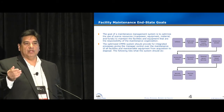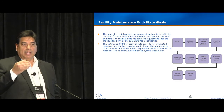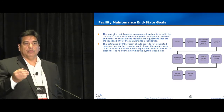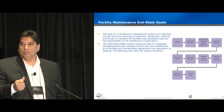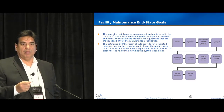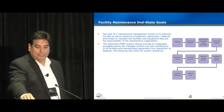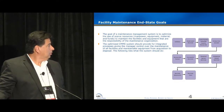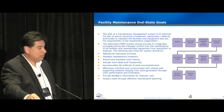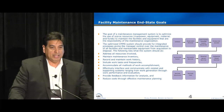Because the technology that we're going to use for these 2 platforms is going to be, and has been, built in the cloud. We've seen it. We can get that information at their fingertips in real time. Loving it, as they say on TV. Loving it. Okay? This is why the system should address all the resources involved and maintain the hierarchy inventory.